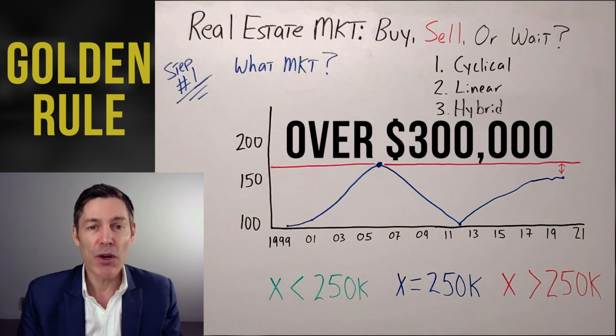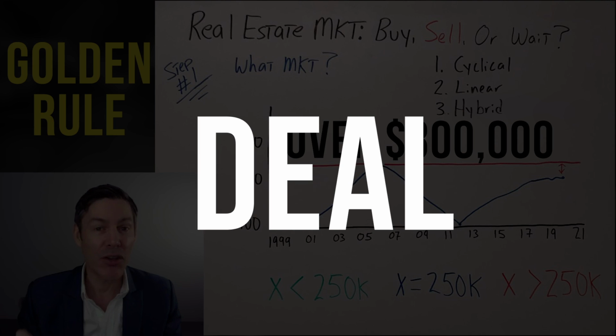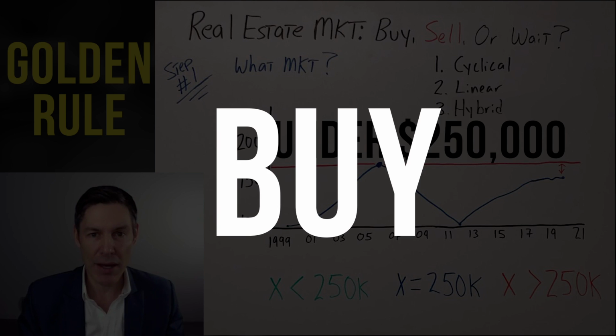But just when you're crunching the numbers as if the decision was exclusively a spreadsheet, you can say that if you're over 250 or 300,000, usually it's a better deal to rent than it is to buy. Anything under $250,000, and normally that's a better financial decision to buy.